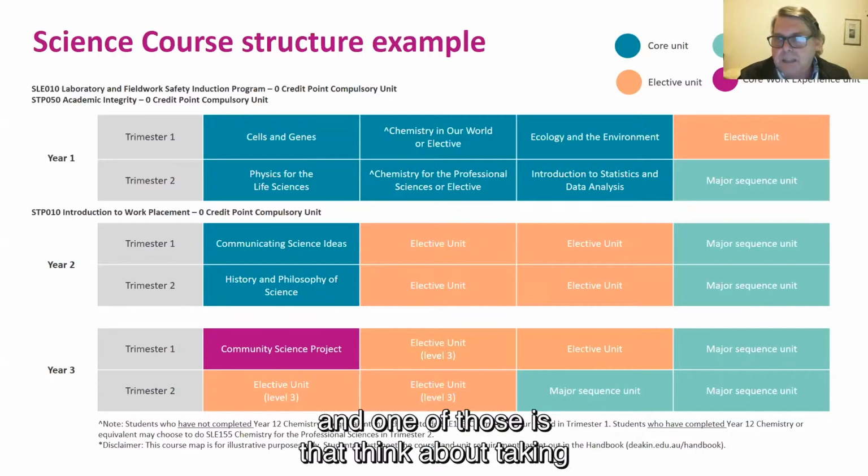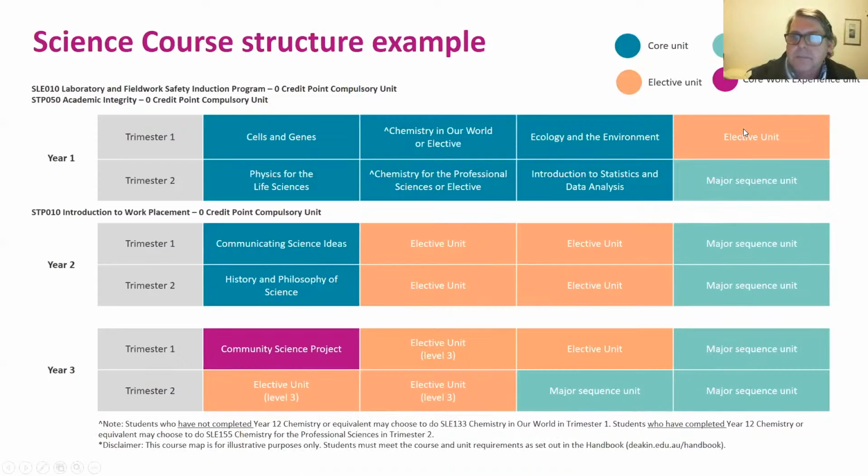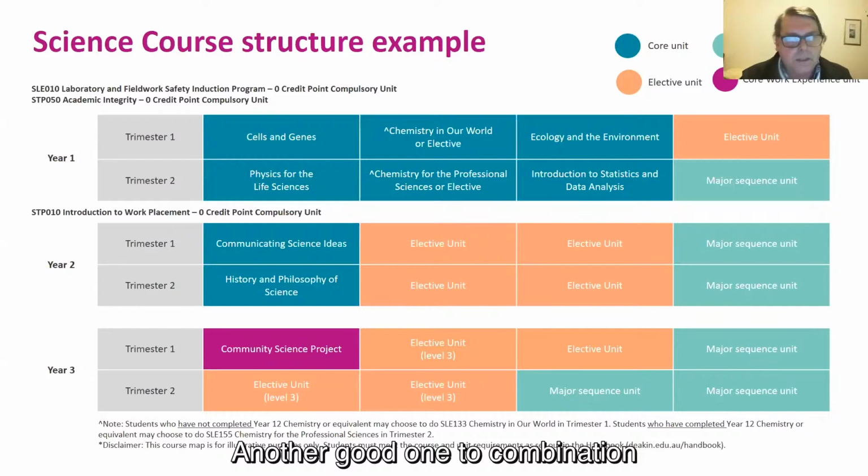So you've got your first major sequence outlined here, which is a compulsory part of the course, part of the course rules. But in the electives, you can choose to take a second major. Okay. And a lot of students do that. So for instance, students might take a major in cell biology and they might take another major in human biology. Another good combination, if you're interested in environmental science, you can do a major in environmental science and a major in chemistry.